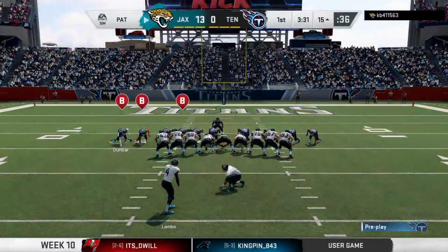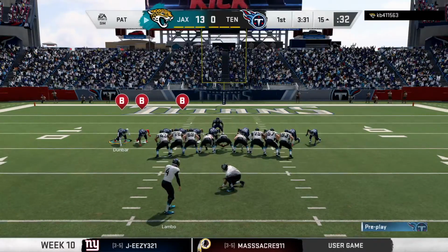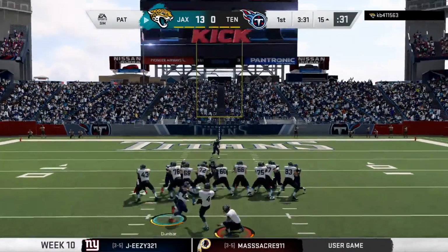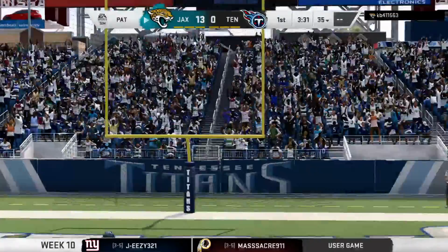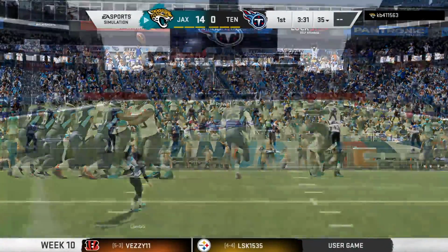A great effort there. His 3rd touchdown now on the year. And the Jaguars are able to widen their lead. Point after by Lambeau, up and good. And that'll make the score 14-0.